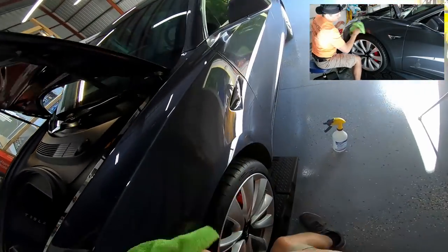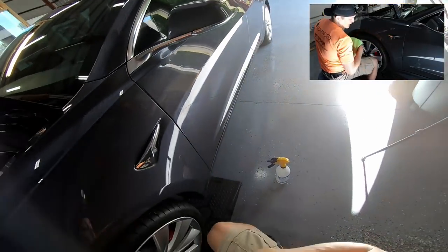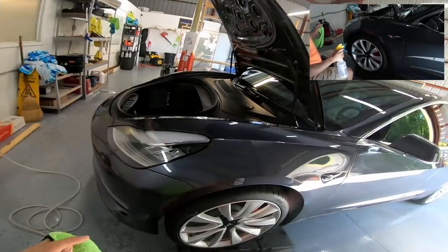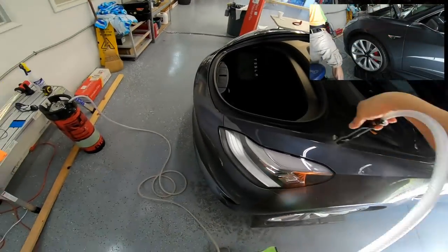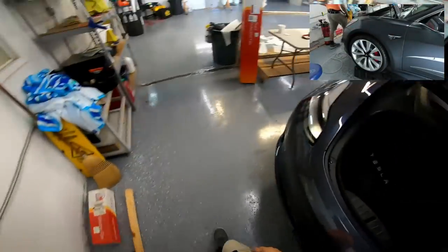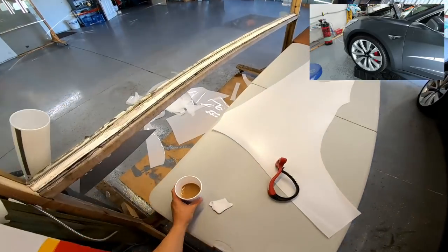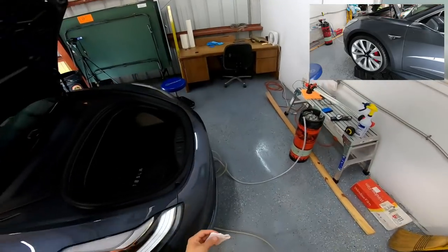So I'm just gonna do a fender for today for you because I don't think you wanna sit for 2 hours on a bumper install. But maybe I'll do a time lapse on it. Coffee time.